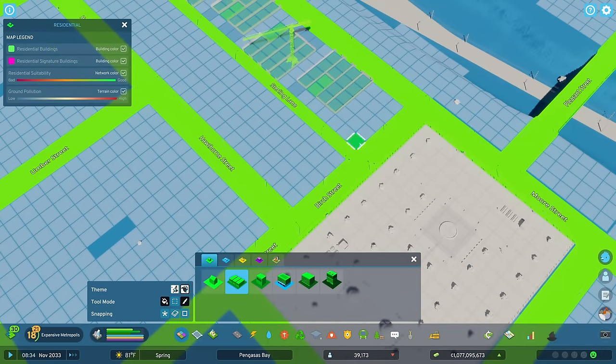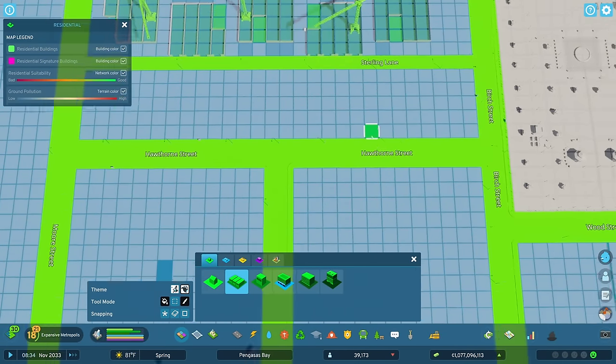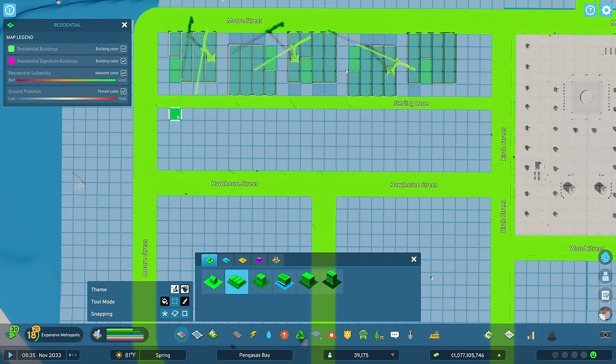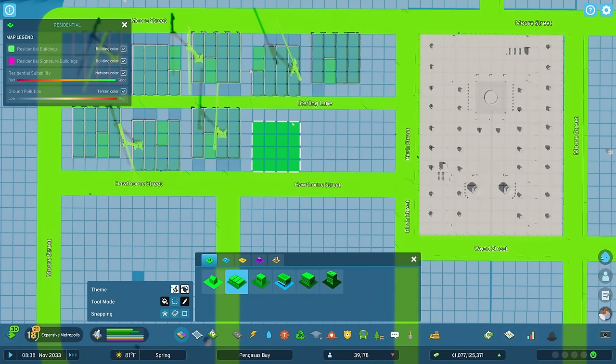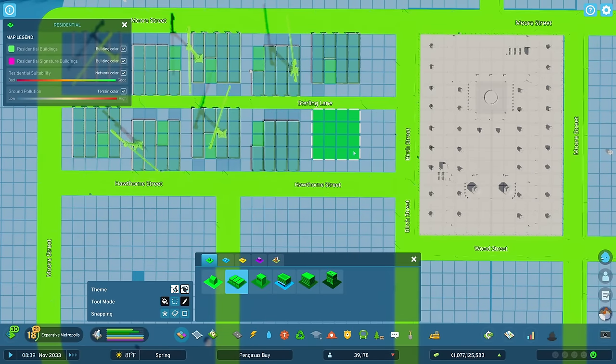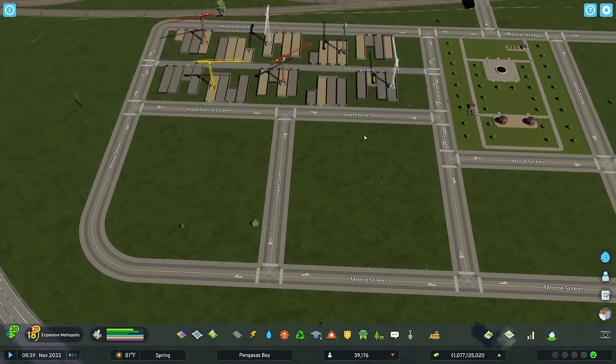Or maybe we can just leave this space for some nice parks or something like that, and then just repeat that pattern. So if I come in here and go four and four, it creates what he called a zipper pattern, and I've been kind of dying to try it out. So, Stu, hopefully I'm not doing it wrong, but I think it looks pretty cool.